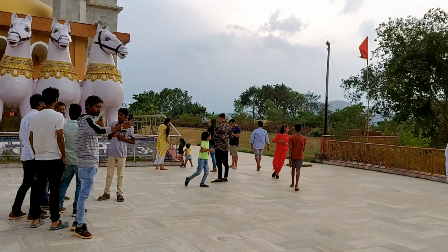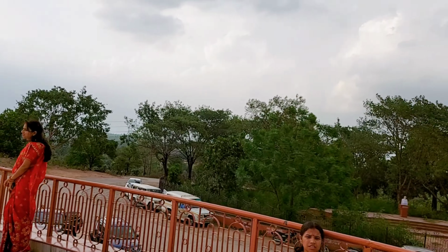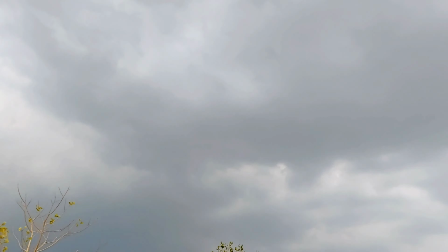Surrounded by lush greenery, the temple is not just a sight to behold but also an ideal spot to catch some downtime, because we all deserve a little breather.